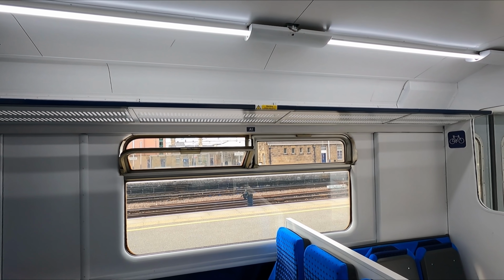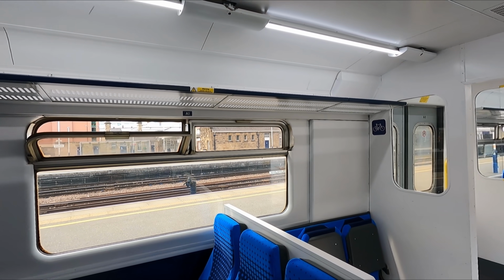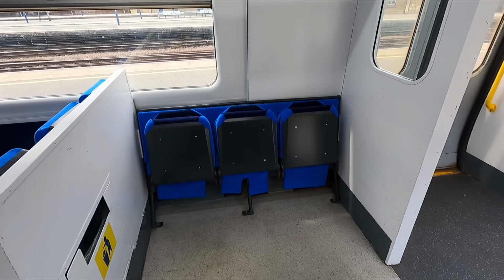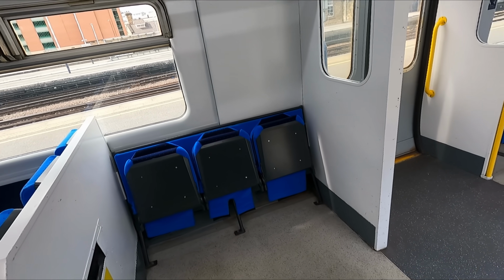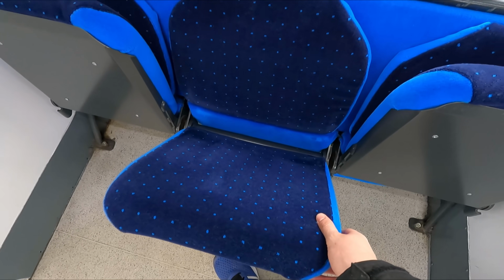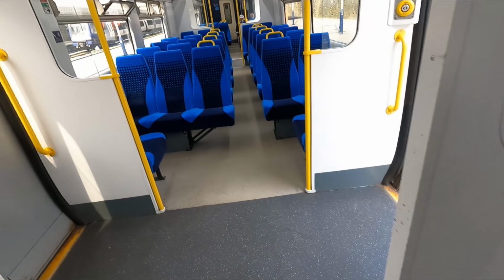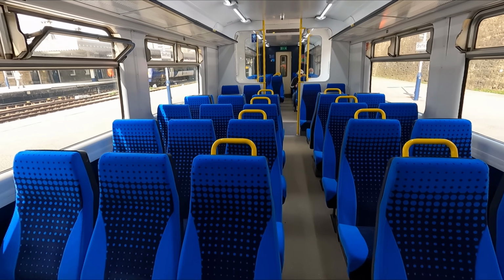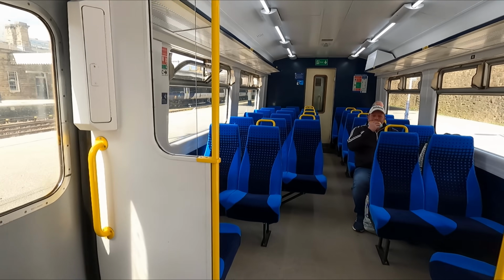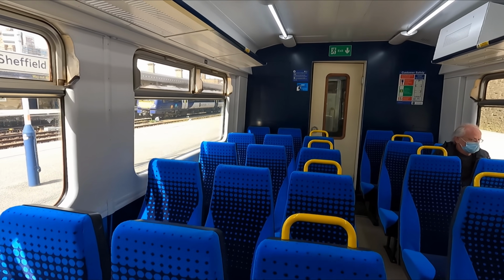As these trains have a tendency to get quite busy, I'm just going to take a quick wander before we set off. 2 bicycle spaces are provided in each unit, and these are free to use on a first come, first served basis. If they're not in use and the train is busy, there are fold out seats you can make use of. The interior of these trains is pretty basic, although I quite like the moquette that Northern have opted to use on the seats.